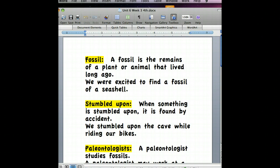Now, paleontologist John Ostrom first inspected the bones in 1995. The skeleton is a jewel, he says. I think it's one of the most valuable scientific finds in North America. Let's read that excerpt of Into the Dark Unknown.